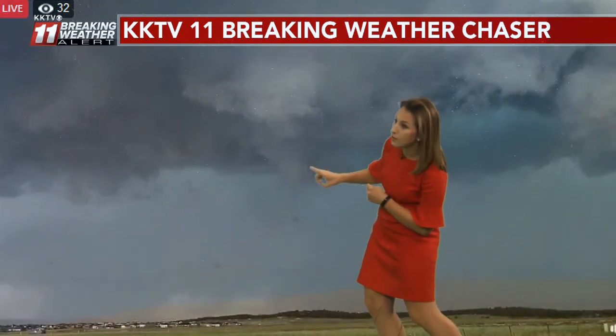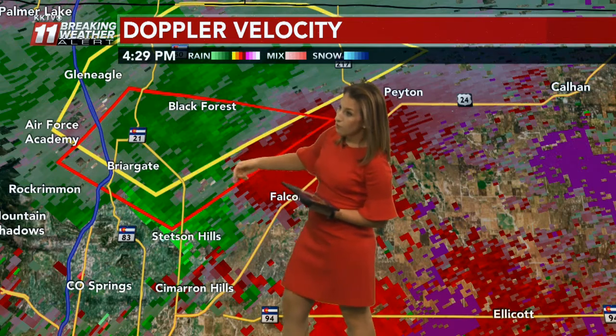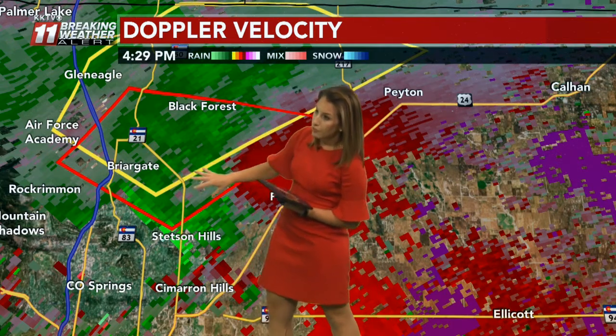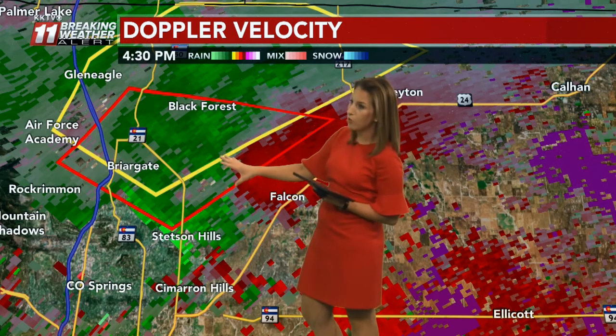What I'm seeing here is a little bit of scud. The closer you are to I-25, the more we're looking at that severe thunderstorm warning in terms of hail and gusty winds. The farther out east you are, say anywhere along and east of Powers, so Banning Lewis Ranch, Cordera, Flying Horse, that's where we're watching for that tornado.